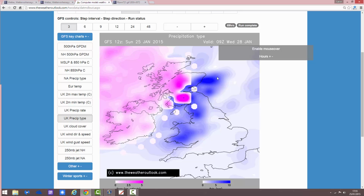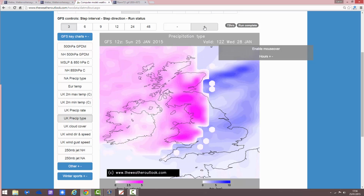So this is the precipitation type forecast for Wednesday from theweatheroutlook.com. Blue is extrapolating to rain and pink is extrapolating to snow. This is for 9 o'clock in the morning, and we see we've got heavy rain there across much of Wales and northern England, really wet weather. But pink shows the cold air digging in behind, turning some of that rain to snow. And these more speckled looking areas of pink are sort of snow showers.